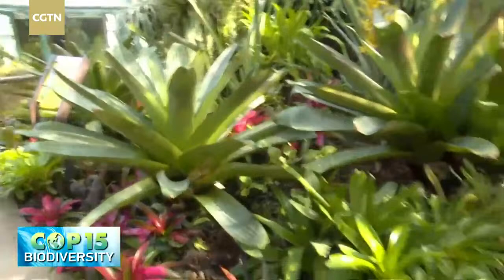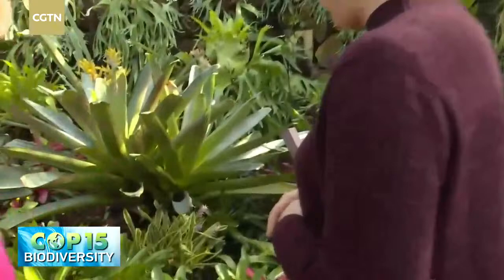And here, this also belongs to the pineapple family. You can see the flower is very different from these ones and those and that.